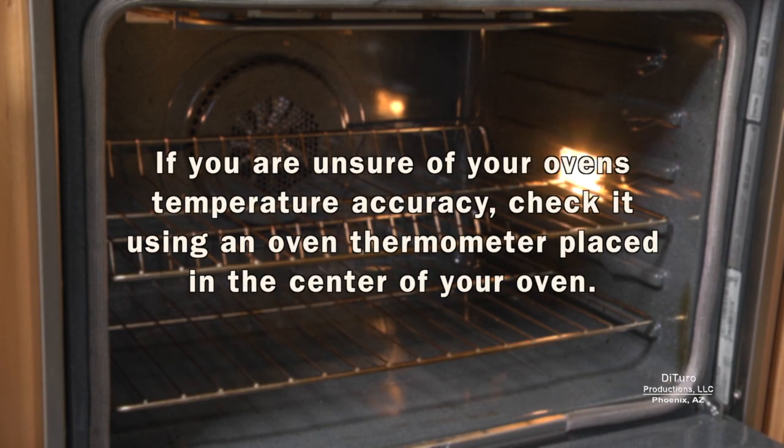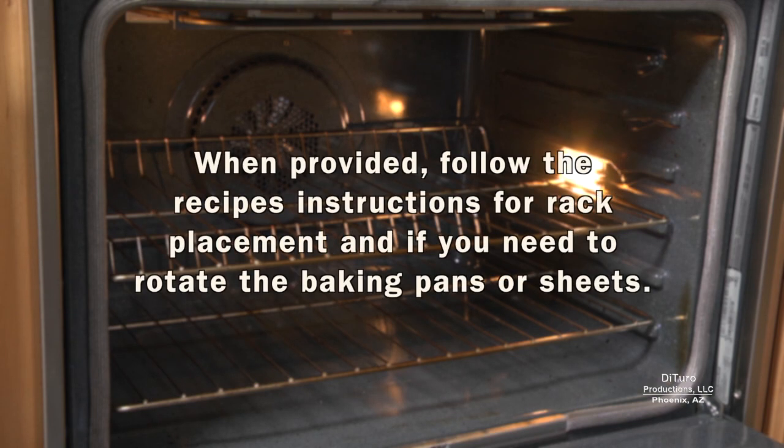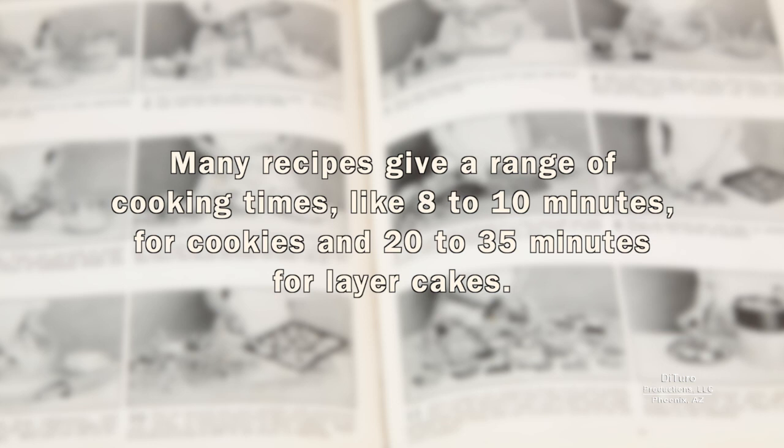If you are unsure of your oven's temperature accuracy, check it using an oven thermometer placed in the center of your oven. When provided, follow the recipe's instructions for rack placement, and if you need to rotate the baking pans or sheets. Due to differences in oven temperatures, many recipes give a range of cooking times, like 8 to 10 minutes for cookies and 20 to 35 minutes for layer cakes.